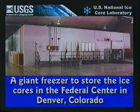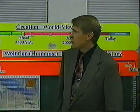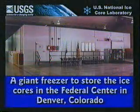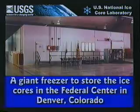These guys worked at the Denver National Ice Core Laboratory. It is a section of the Federal Center in Denver, Colorado. What you're seeing here is a picture of a giant freezer. This freezer is enormous. The guys who brought me into this freezer said it's 36 below zero in there all the time. Taxpayers are paying the electric bill, so set it where you're comfortable.